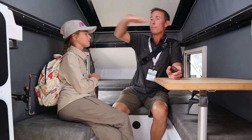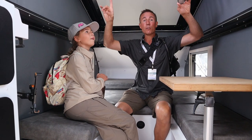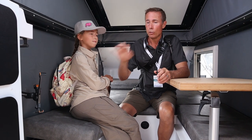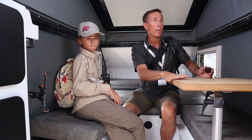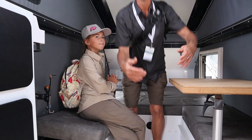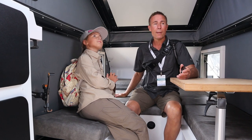Okay, so I get how it works. I thought this might be a bunk right here, but instead your bed is here. This just gives you an area where you can stand up inside your trailer. You can come in, take care of your things, change your clothes. Obviously, you've got your electric control panels. You can eat inside here. You've got a table, but you can stand up. Toward the back of the trailer, it looks like it's at least 7 feet tall, and then it wedges down toward the front where your bed is.